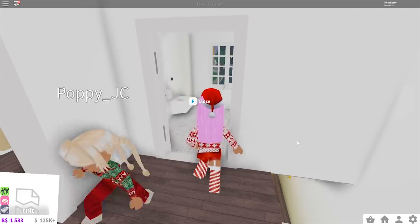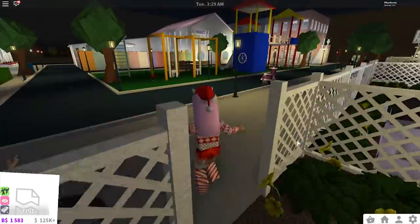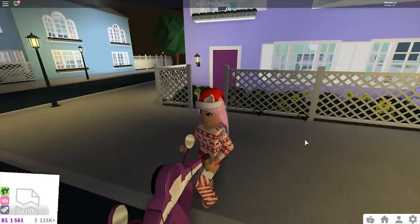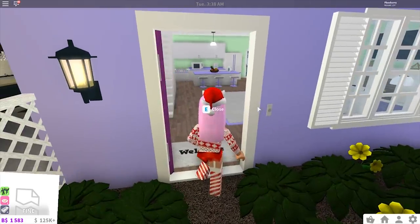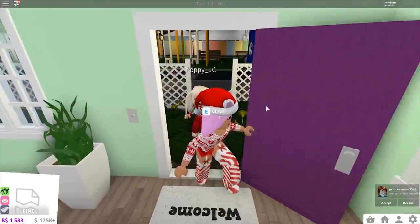Sorry, Poppy. Okay, and I'm moving on to the next house, which is the purple house, which has a little scooter outside. So cute. Let me just head on in there, even ring the doorbell a bit. Anyone here? I hope not, because we should be the only people in this town. It'd be creepy if someone did say hello.